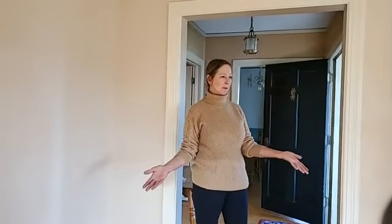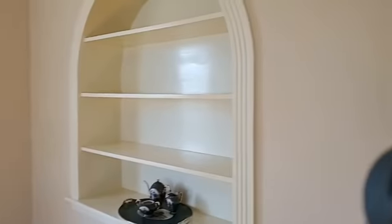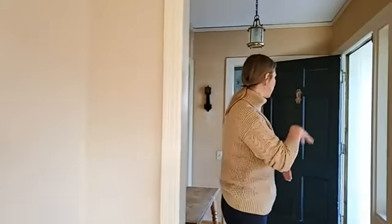So this is your formal living room area. It's in a wonderful home. It's got lots of beautiful architectural details that we'll be focusing on as we put this forward in the marketing. But at the same time, it's also a really unique style home in a unique neighborhood. Come this direction.